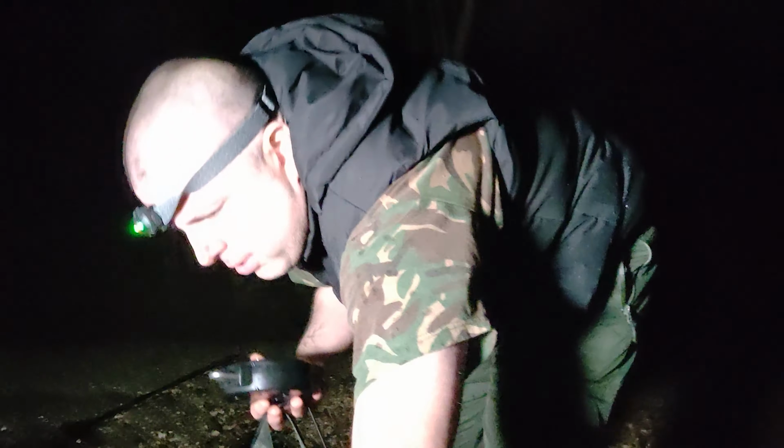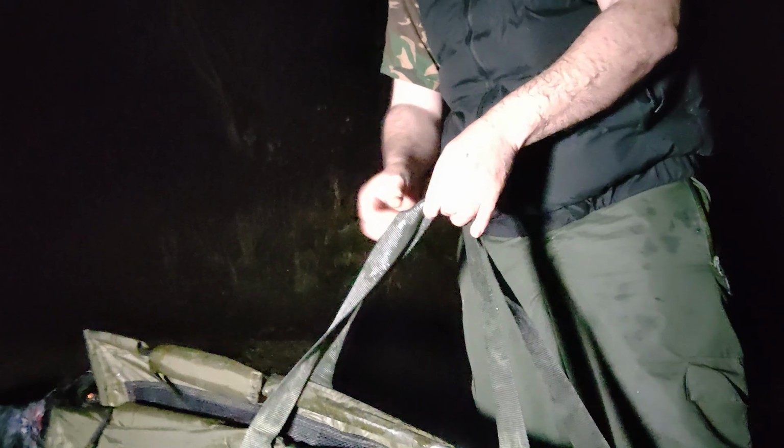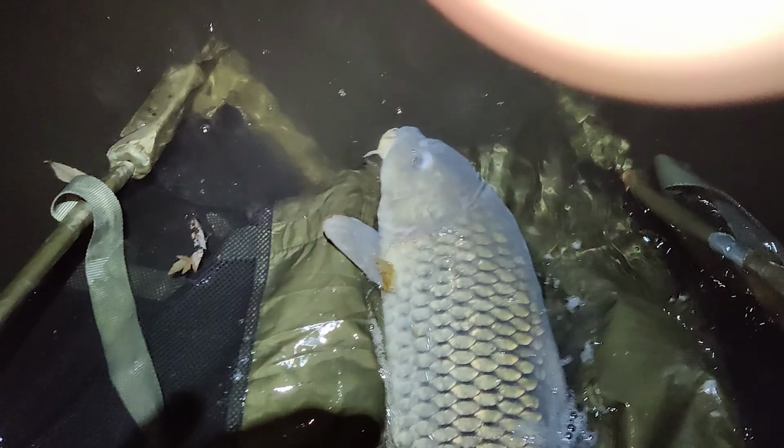Now I know the net weighs 2 pounds. 15 pounds 10 ounces minus 2 pounds, 13 pounds 10 ounces. Right, let's get her back in. To the deep.